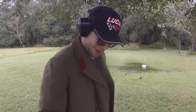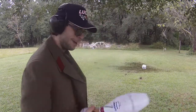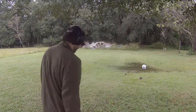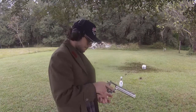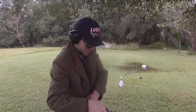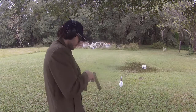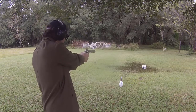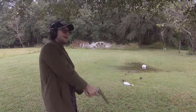Oh, Nelly. Alright, I'm going to shoot the top of the bowling pin, and we're going to see if the 44 Magnum round goes through that. I was not expecting that one, man. I was fully expecting that 44 Magnum round to absolutely zip right through that bowling pin and carry a large hunk with it. I guess I was incorrect. I've been wrong before. Let's go ahead and send one right at the top of that thing. All right, that time it went through.